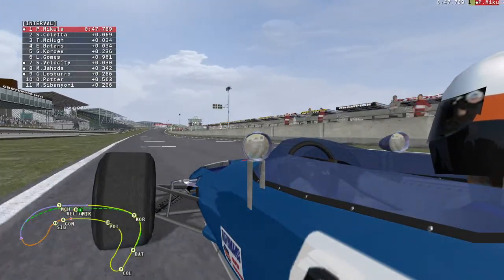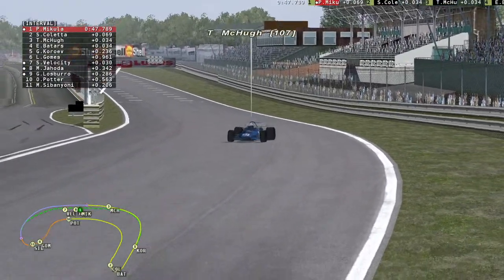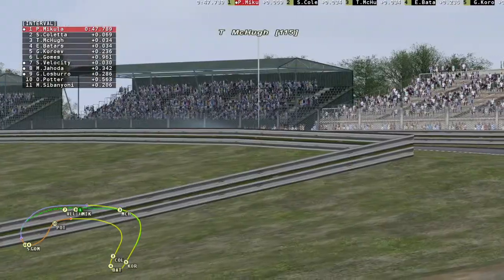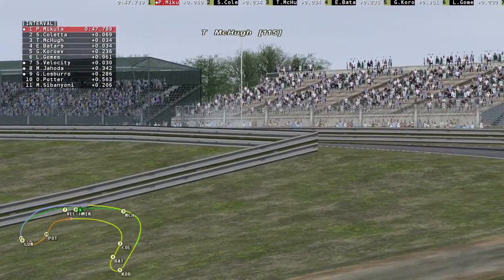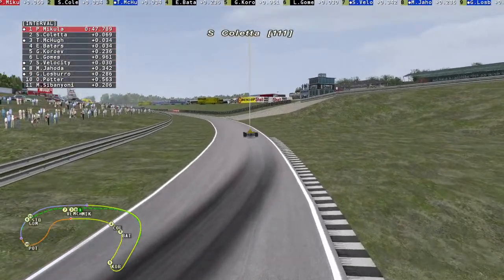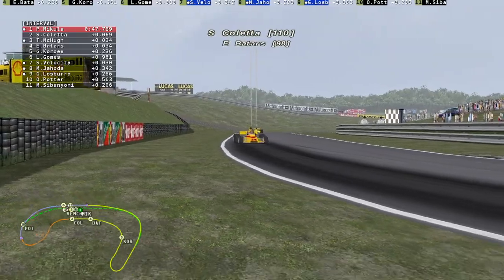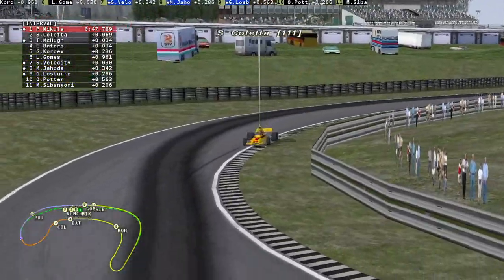What can you say? This is a short track, a very short track. I think this is the shortest track we will run on in the F5000 European season. Thomas McHugh comes to a stop here. Yep, will he put low fuel in, as we see Coletta just kicking the back end out here for a drift? He'll be in the hunt for pole position for sure.